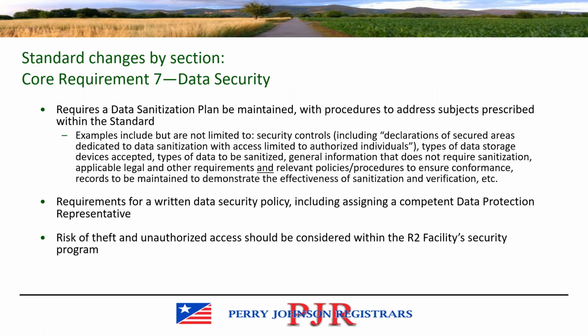Core Requirement 7 covers data security. It requires a data sanitization plan be maintained with procedures to address subjects prescribed within the standard. You'll see the term sanitization used quite often, and in R2V3 it's used for both logical and physical sanitization, which means in the past where we perhaps made a distinction between wiping and physical destruction, sanitization is being used for both in R2V3.